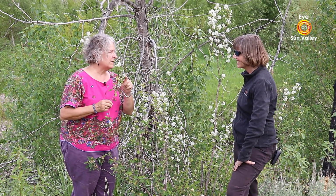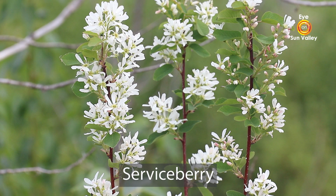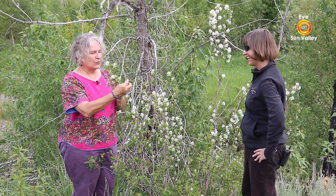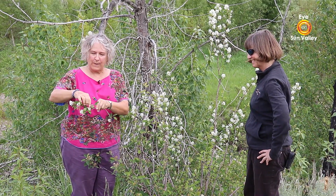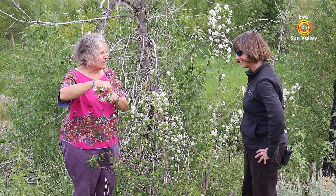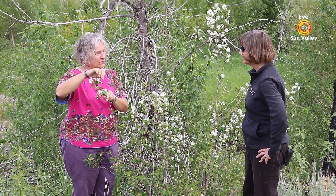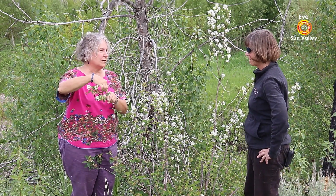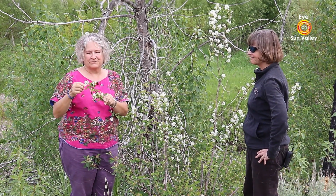This is Serviceberry. It's in the rose family, another important shrub for wildlife that's in the rose family. Also called Juneberry, Saskatoon, and in northern Arkansas, where I'm from, we call it Serviceberry. Yeah. It's got your typical rose flowers. It's got 5 petals and lots of stamens in the middle. I don't know if you remember what I said about flowers and their multiplication tables. Well, it's got 5 of these, and there will be some multiple of 5 stamens in the center.